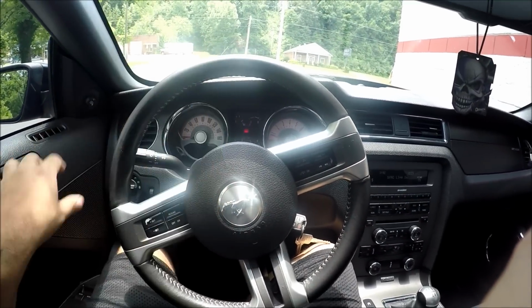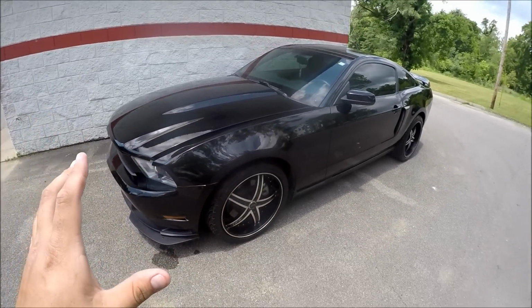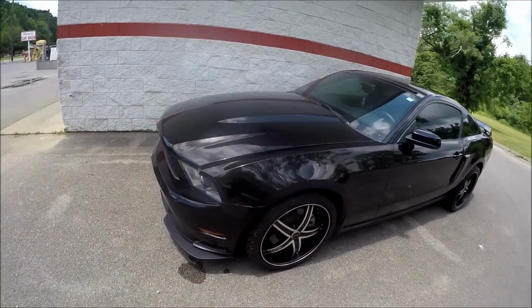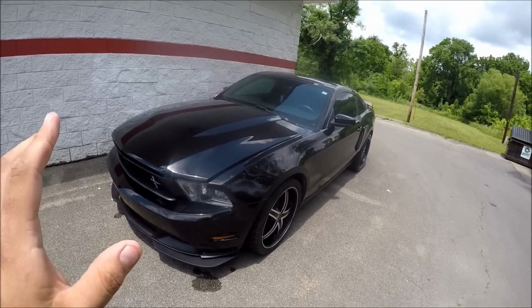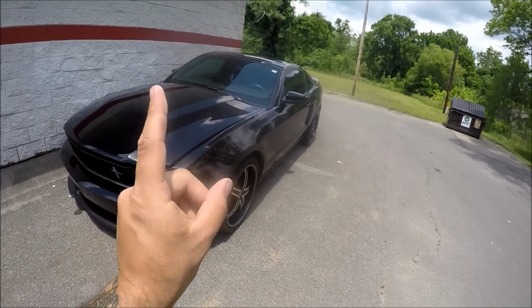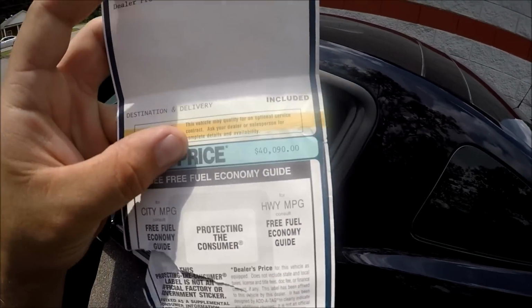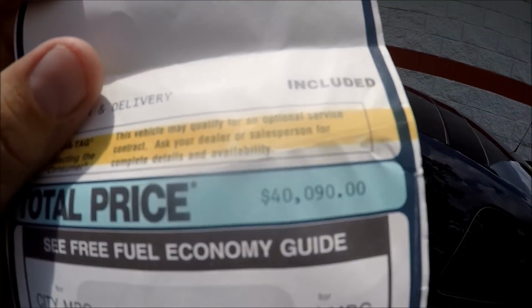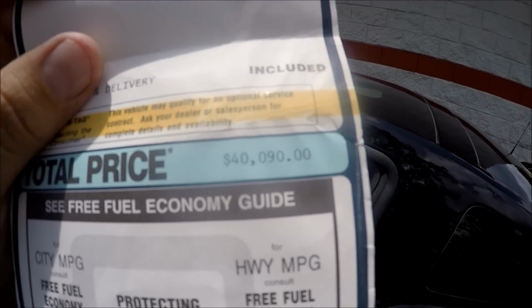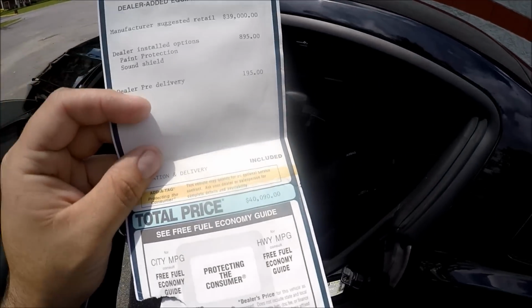Let's go ahead and move on to number 2, and for that we're gonna have to pop the hood. So here you are, you bought yourself a brand new Mustang GT. It's 2011. This car ended up costing close to $40,000 when it first came out. Actually, you know what, for those of you non-believers, give me 1 second. Aha, there it is. When I purchased this Mustang used, the original owner paid almost $40,000. You see, I was not bullshitting you guys.